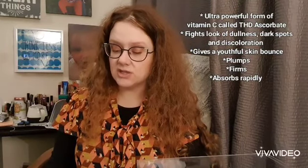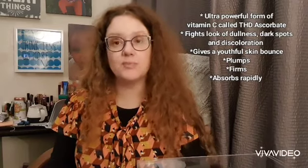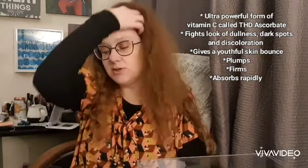But if you were to go for 30 mils, which would be about this size, it would set you back £70. So again, these are all expensive products. They're really expensive. And this one is targeted to quickly fight the look of dullness, brightening up, a bit of vitamin C. They always say eat an orange, don't they? A bit of vitamin C. Look of dullness, dark spots, and discolorations at the source, while diminishing the signs of premature aging. The skin looks firmer and plumper, with even skin tone, and gives a youthful bounce to the skin.